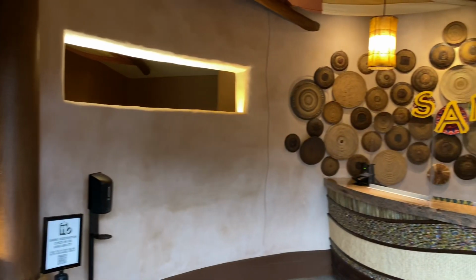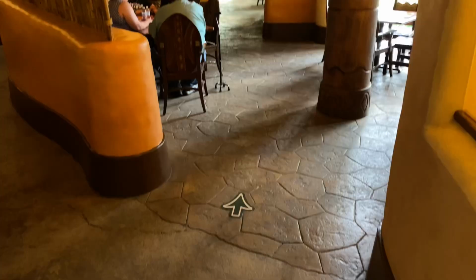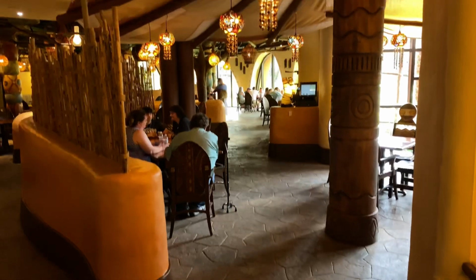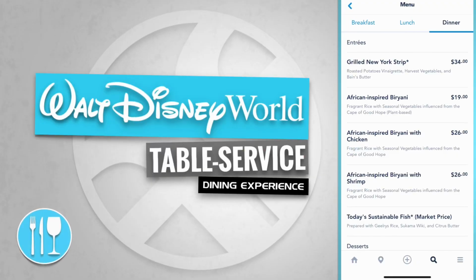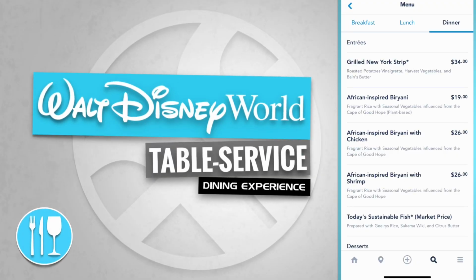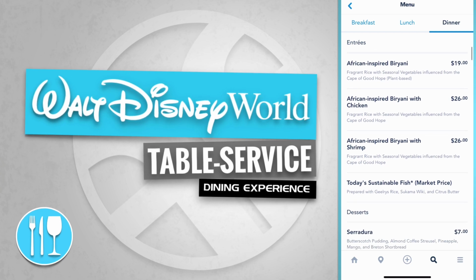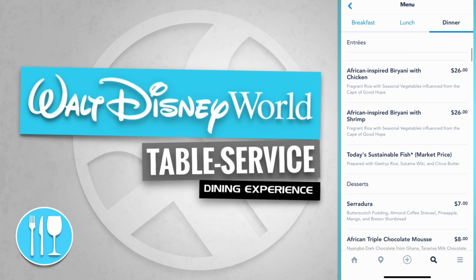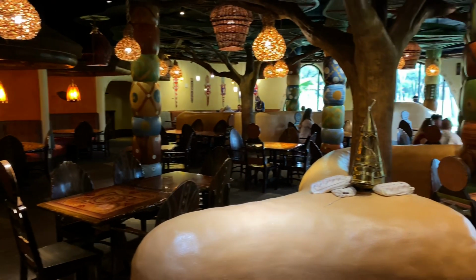I'm gonna go through these double doors here. And here's Savannah, a table service dining experience here at Disney's Animal Kingdom Villas, Kidani Village. Let's see the menu items Savannah has to offer. The entrees, like the grilled New York strip, the African-inspired biryani, and the African-inspired biryani with chicken. And here's a quick look at the dining area here at Savannah.